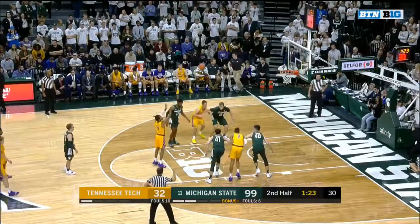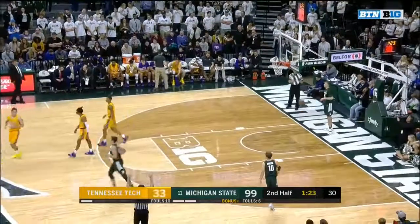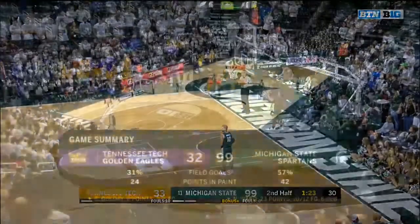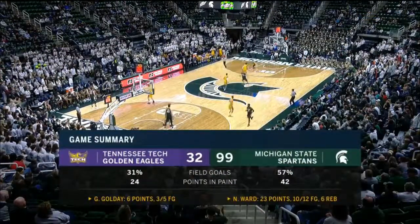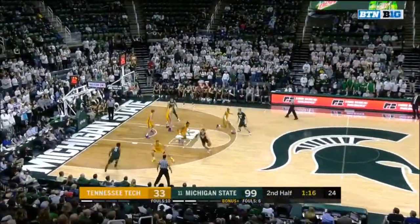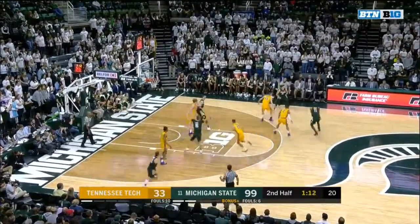As several of the walk-ons get into the basketball game here. Michigan State sitting on 99. The crowd keeps imploring them. They want 100. The game summary, that pretty much tells the story. Yeah, why not? I mean, they played well today. They shared the basketball. Number of assists. They were a little cold to start from three, but then they heated up.